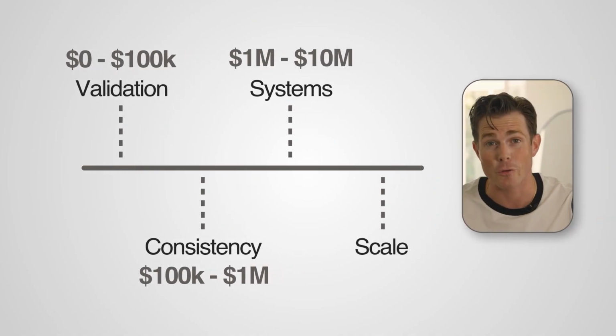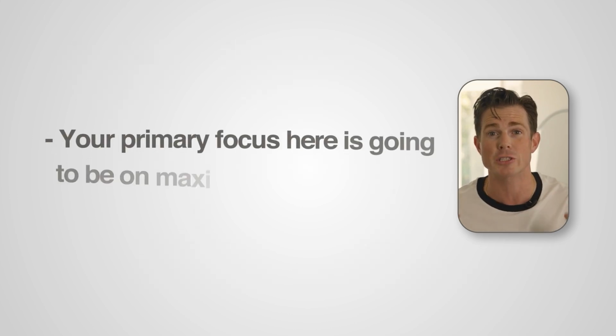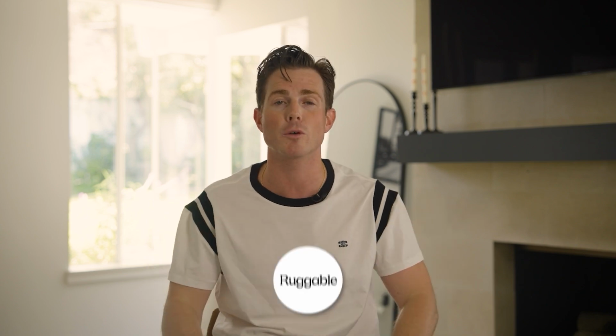Systems thinking will get you to $10 million, but to reach 9 figures, you need to think like a market dominator. And phase 4 is where the real magic happens. Phase 4 is the scale phase from $10 million to $100 million. Your primary focus here is going to be on maximizing growth and market domination. This is where you implement the strategies that I use to scale Ruggable to over $500 million in annual revenue.